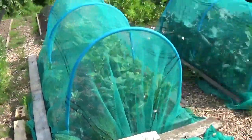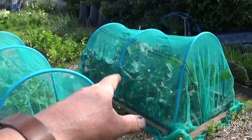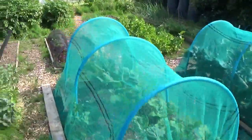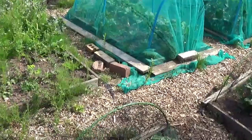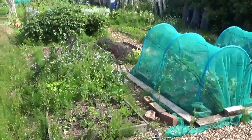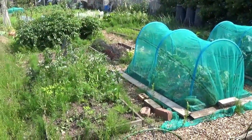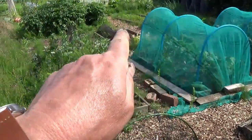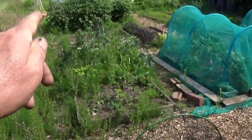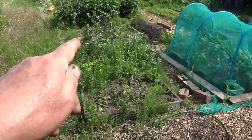Let's see. Oh, dreaded cabbage white butterfly. Right, before I start and waffle and talk my usual garbage, there you go. That'll give you a bit of an idea. That bed, that bed, that bed, and that bed.